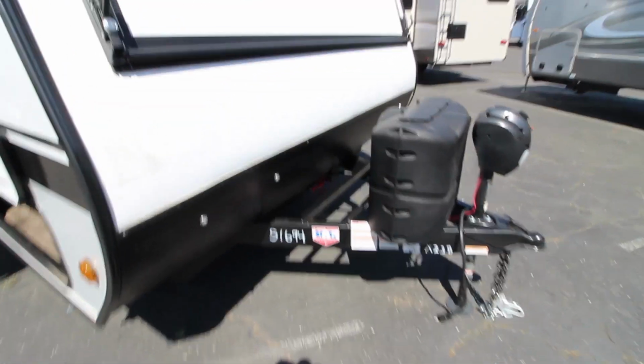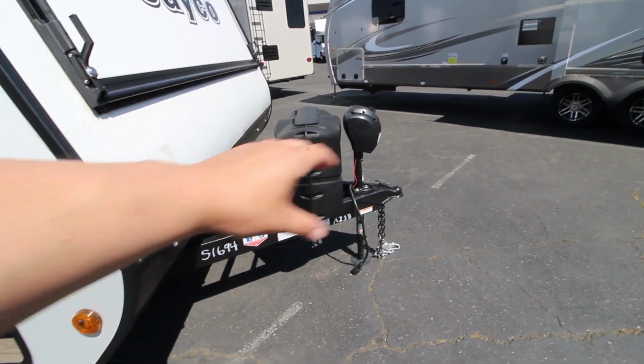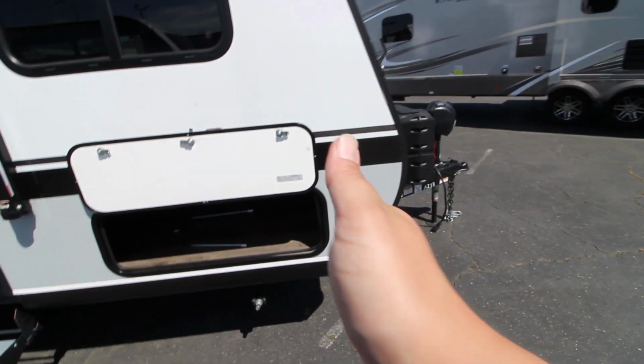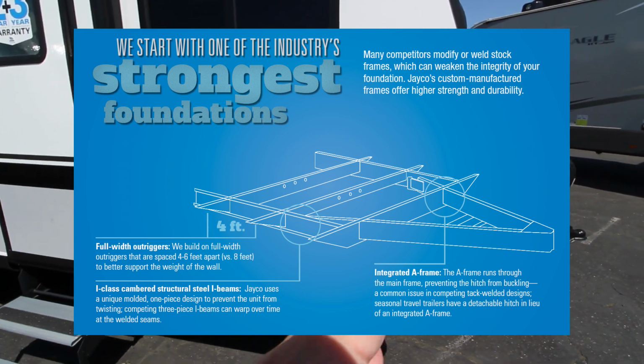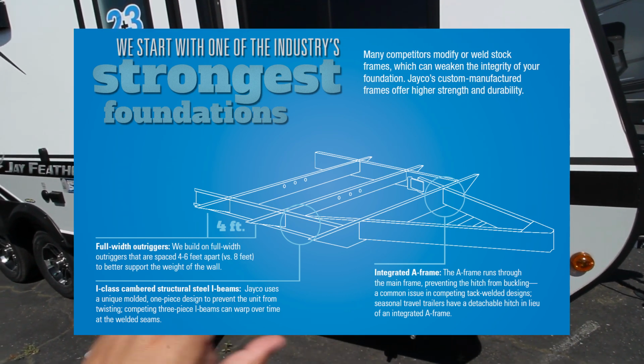It's extremely nice to have a strong frame. It really helps your travel trailer last. For example, this integrated A-frame right here, on most of the travel trailer designs, that's going to be welded right onto the front outrigger that's right here at the front. And instead, Jayco actually takes that A-beam and it integrates it all the way into your I-channel.